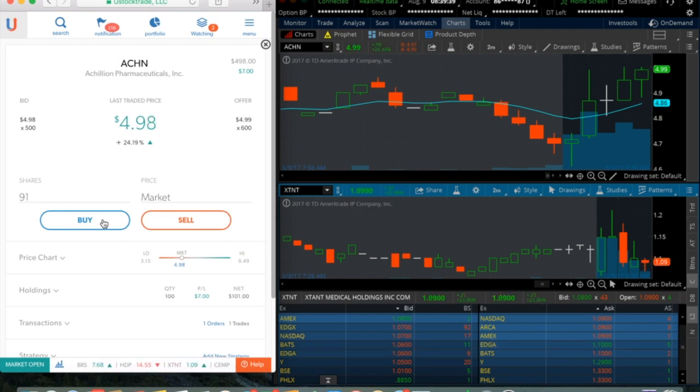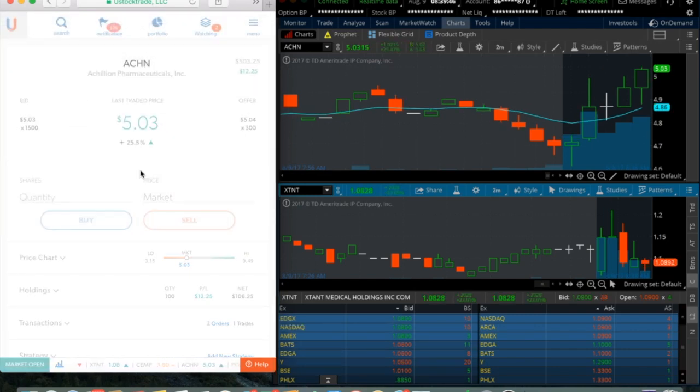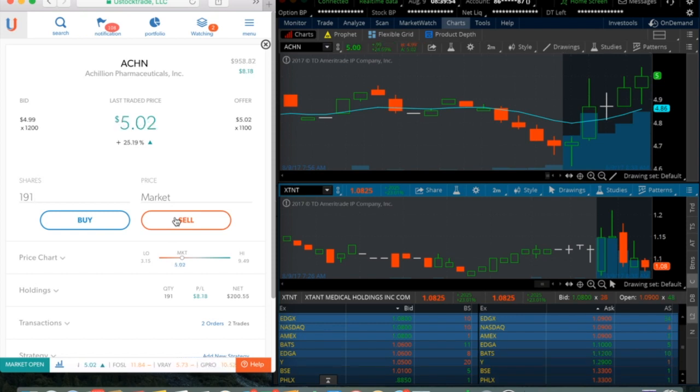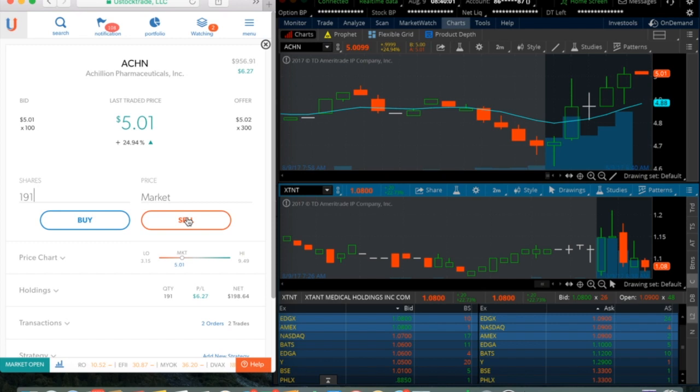Looking back on this trade, if I had to critique it at all, I probably should have just held the whole time. I actually had two profitable trades yesterday on Wednesday, and so yesterday was a pretty good day in the market. Actually, to be honest, I had three profitable trades, two on UStock and one on Robinhood. And so you can see here I added another 91 shares right when it broke over $5.